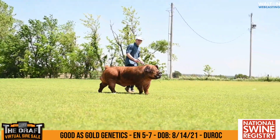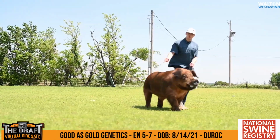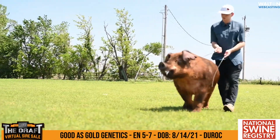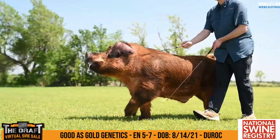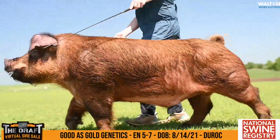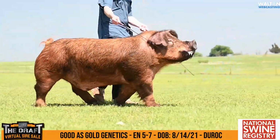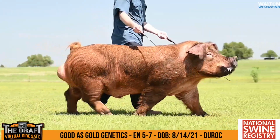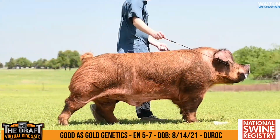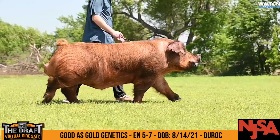We talk about sow families and how important they are, and he is out of Backdraft's mama, but Deal With It's mama was a Brock bought her at OYE 2 or 3 years ago. Well, it was COVID year. It was 2020 because we couldn't have the live auction, so they sold those gilts online. And Brock gave a pile of money for this boar's mama. She was second or third. She wasn't reserve. I think she was third overall at OYE that year.